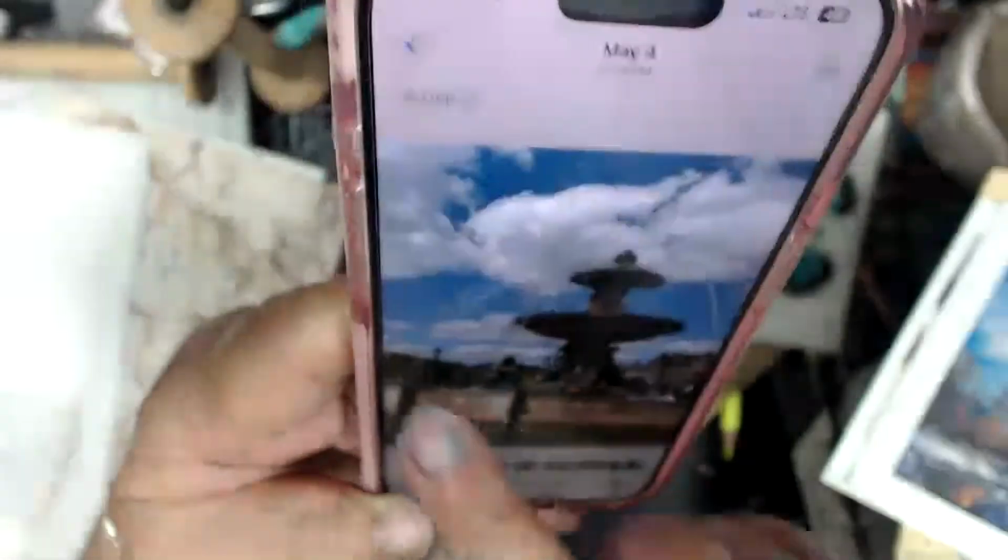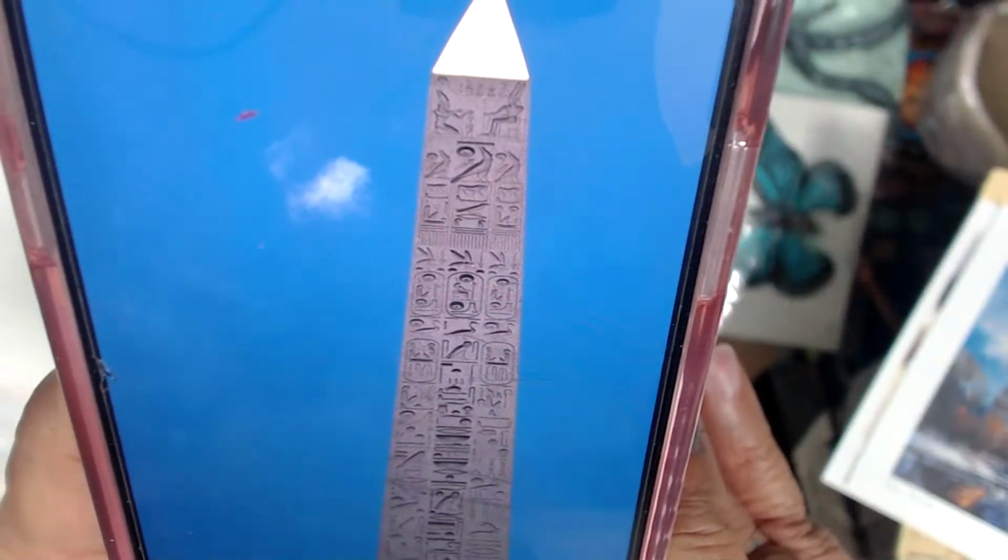But yeah. It was so nice. See how nice and sunny it was there too? It was really nice. Hot, but nice. And I did get to see an Egyptian obelisk. There it is. See it? So if I don't get to Egypt, I did see one in real life.